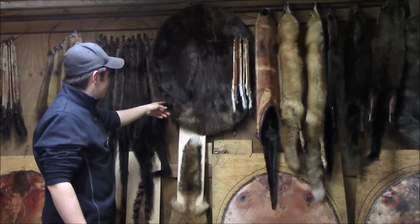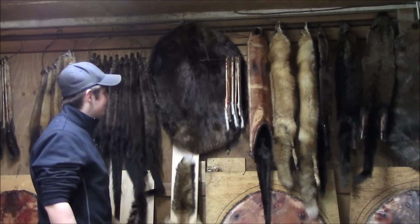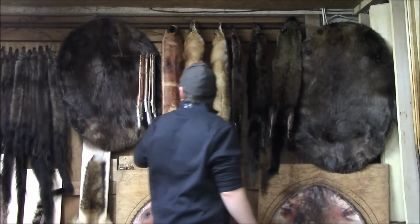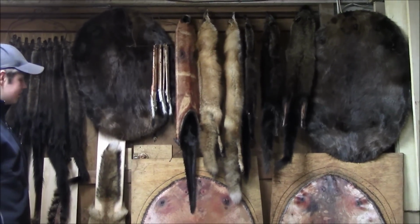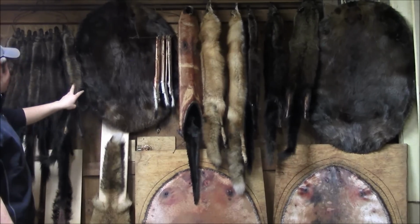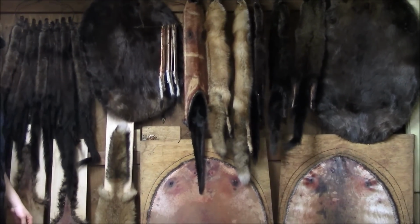The fur, some of them are real blonde, like a brown. Some of them are blacker. This one is a little darker in the middle, not as light up around the head. I don't know how they grade them, but it's just the different colors. Like your fisher, some are gray, some are real black. Just different animals, just like different people.